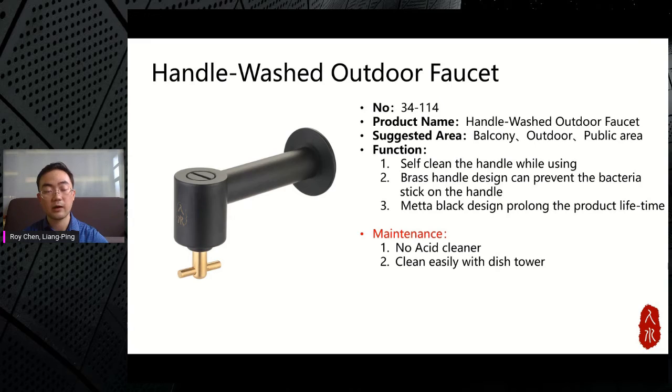So when we operate it, we open it and the water will come out. We can wash our hands, and the water will also clean the handle as well. So we are not afraid of who has touched this handle before. Especially in this serious time, COVID-19 is really dangerous now. In public areas, we have to clean our hands, but we are not sure who has touched this handle before and if these people have any problem or not.